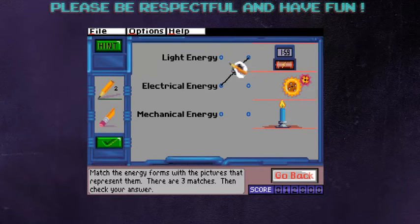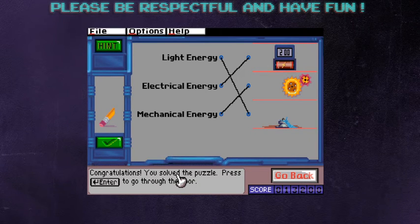Alright, and so this is another major one where you got to connect the dots between what energy is being displayed. And this isn't always obvious. Like, that's light energy, it's also heat energy, you know. Technically, this is chemical energy as well, once you get into those, so just get the best match you got.